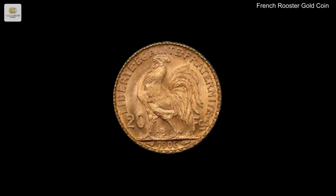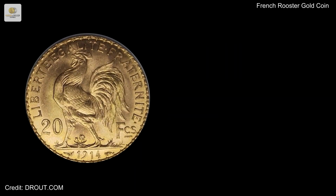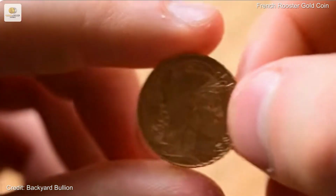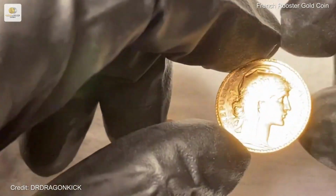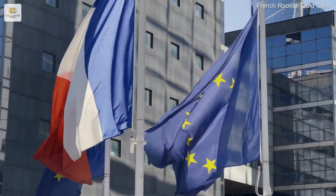Number 4. French Rooster Gold Coin. Right in the middle, we see a standing tall Gallic rooster, which has been a beloved emblem of France, representing the grit and pride of the French. Around the coin, we can see the words which translate as liberty, equality, fraternity. Flip it over, and there's Marianne, another major French icon. She's the embodiment of liberty and reason. Donned in that signature Phrygian cap, a freedom hat if you will, she's a powerful nod to the French Republic.